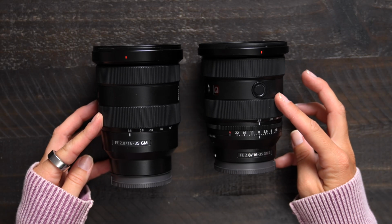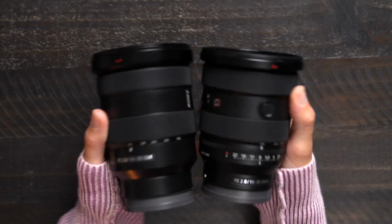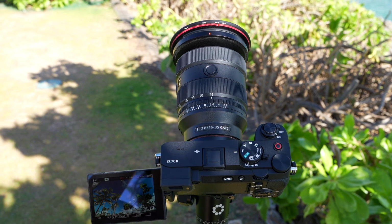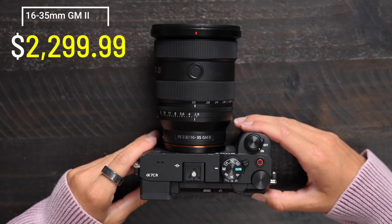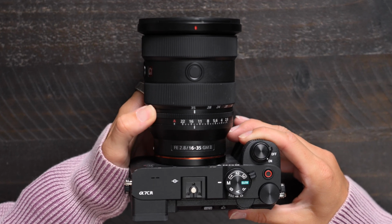Okay, let's talk about the 16-35 G Master lens, shall we? I've been using the 16-35 G Master lens for years. It is the go-to for the studio. It's the go-to to vlog. The problem is it's heavy and kind of old. So when it comes to the new 16-35, yes, there's all of these great updates and great features, but what's important to me is that it's smaller, it's lighter, it's better, and it has an aperture ring. I actually really like the aperture ring.